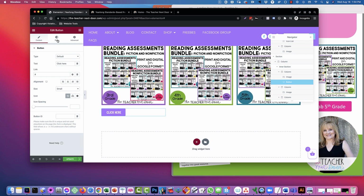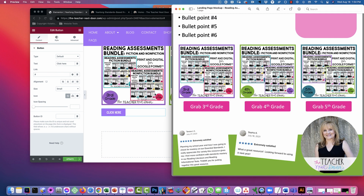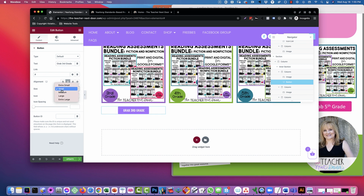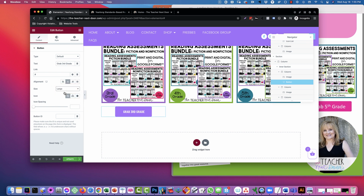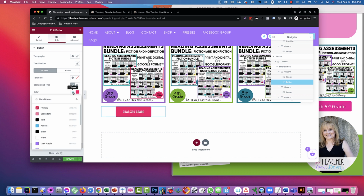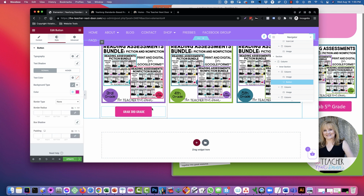And we're going to edit this button, and the link, I'll let you link here. Grab 3rd grade. So we're going to grab 3rd grade, and we want to center that, and you can make it a little bit bigger if you want. Let's go to style. Typography is pretty good. All right, so we're going to change the color here to that pink.